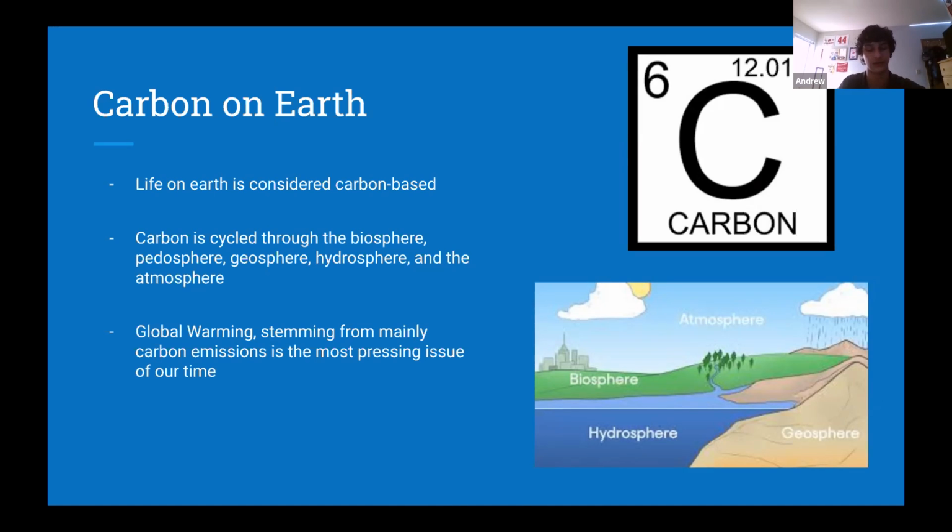So carbon is everywhere, but as I'm sure we all know, we have created an imbalance of it in our atmosphere through the burning of fossil fuels. And this, of course, has contributed to global warming, which is set to have tremendous consequences on the well-being of our planet.